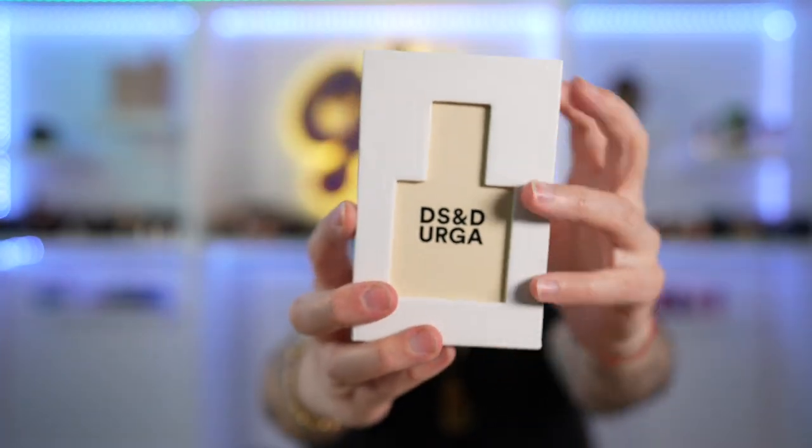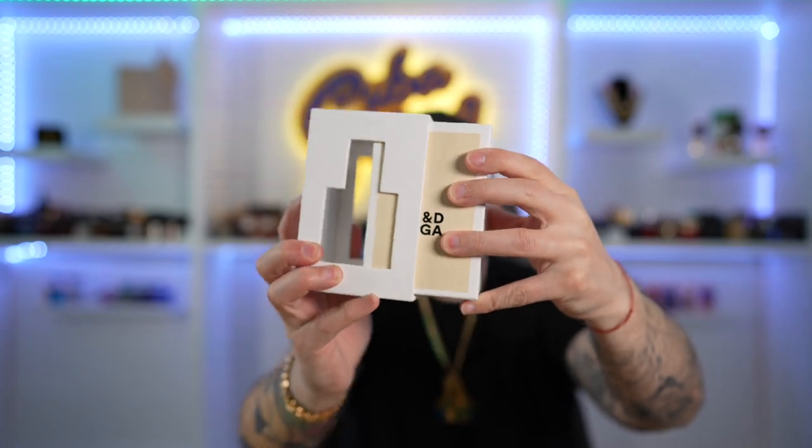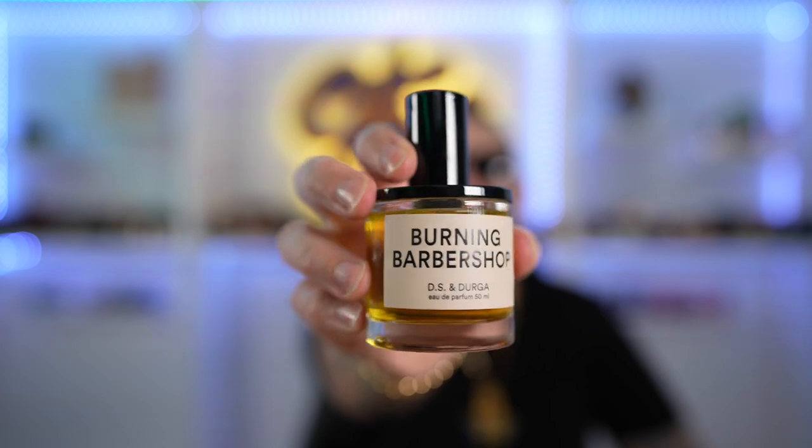Let's unwrap this joint. I love the presentation. Very funky, very different. Gotta enjoy that for sure. Looks like a slider style case. Little hole opening here. Yep, is a vibe. I definitely like this box. Great presentation, and it's sturdy. It's not just soft and cheapy. All right, so it's got a little cover here. Take that off. And here is the bottle of the Burning Barbershop. Very cool presentation. Love it, love it, love it.